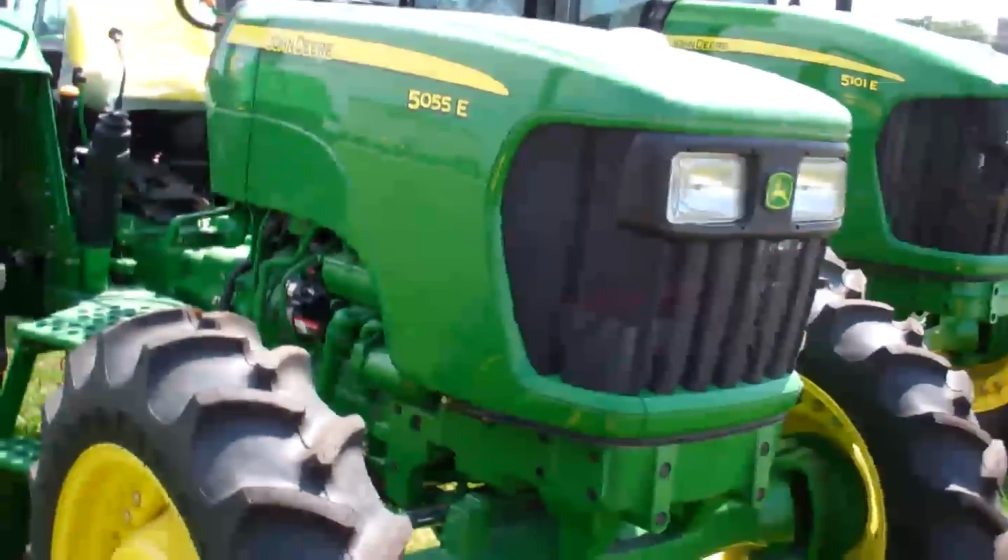And these have actual keys on them. Not like on Mr. Bill's videos where he just used his standard key, which I've got the same one of. 101E. Pretty much the same tractor. I'm sure it's probably a horsepower difference or something like that. 5055E. A lot of these are four-wheel drive. Back most of them. 65.